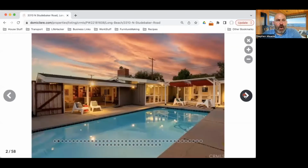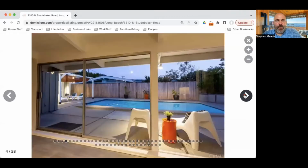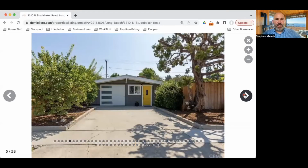I'm going to go here where you can see this from the front. Here we go. So this is what you see from the street, and it's actually not very impressive at all. The idea is that it's what's behind the door and behind the courtyard that counts. So this home is actually something called a Lanai model, and the Lanai models were built in a very unique way.